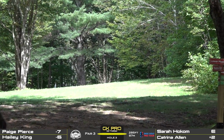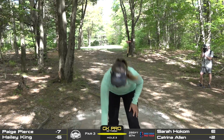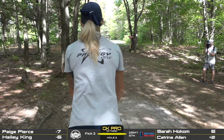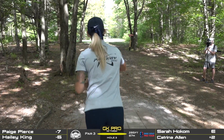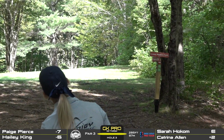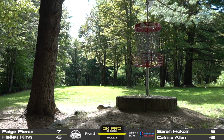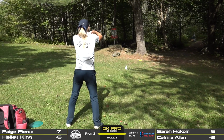Hokom coming down the right side of the fairway, getting that flex over. Yeah, she was definitely hoping that it would hold that turn and sort of fly like a backhand hyzer, but just fades out. Cat late releases this, does seem to fight through quite a bit, and she does find herself outside circle one, but I'd say that was pretty fortunate to get through those trees on the right side.